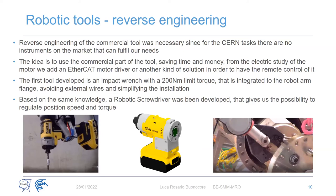understand how the motor was working. After the study, we were able to install on the robot a motor driver that we can control. Sometimes we use EtherCAT, sometimes we have to use other kinds of protocol to connect. For example, in the first small picture, you can see the first version, where the tool was just a screwdriver. This is an impact wrench, and outside is installed the motor driver.